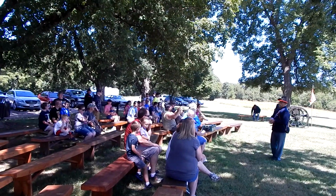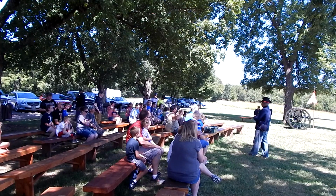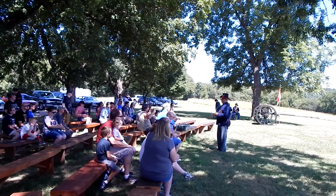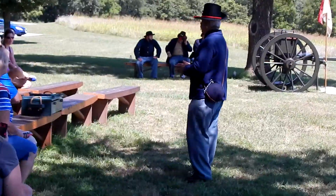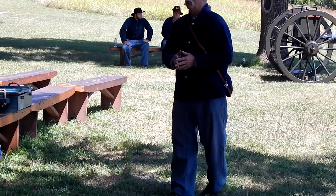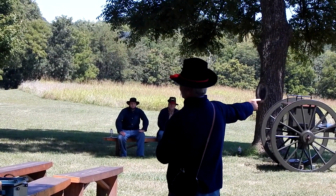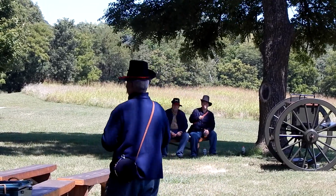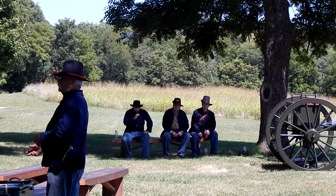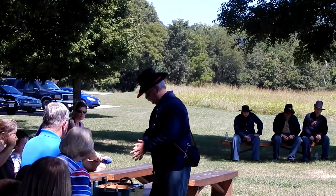Okay, artillery is generally used as an anti-personnel weapon. It is the only weapon that cannoneers have available to them. They are not allowed to carry sidearms. They don't carry swords or anything else. The reason for that is they need to defend themselves with that cannon and not let it get captured. That is their gun. Now, they use several different types of ammunition. We'll talk about each one of those, and they all had different purposes.